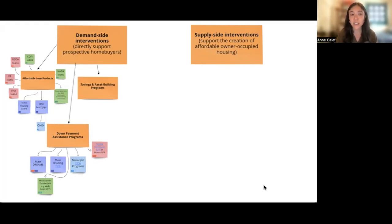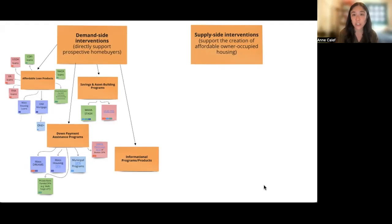Within demand-side interventions, we also have savings and asset building programs, and these help prospective home buyers save for the costs associated with purchasing a home. One great example of this is MAHA's, or Massachusetts Affordable Housing Alliance's, STASH program that we do a deeper dive into in the later sections of the report. Finally, demand-side interventions can include informational programs and products, such as first-time homebuyer courses or first-time homebuyer counseling programs.